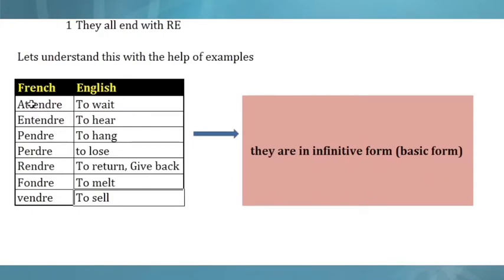They all are in infinitive form. The infinitive form is a very basic form, and we conjugate every verb from its infinitive form. So obviously you can see they all end with RE. That means they are in their infinitive form. So let's proceed to the conjugation.